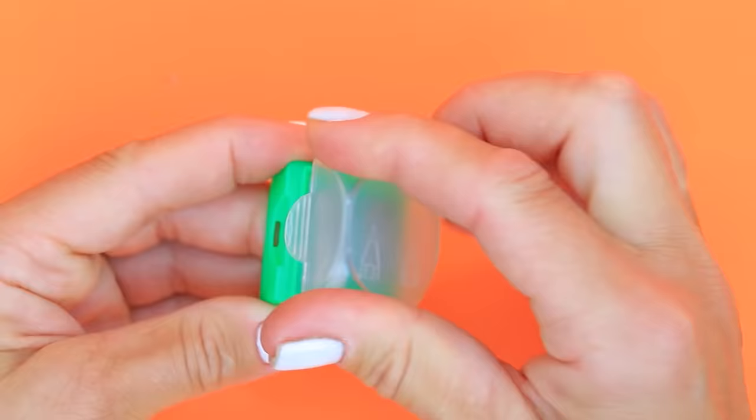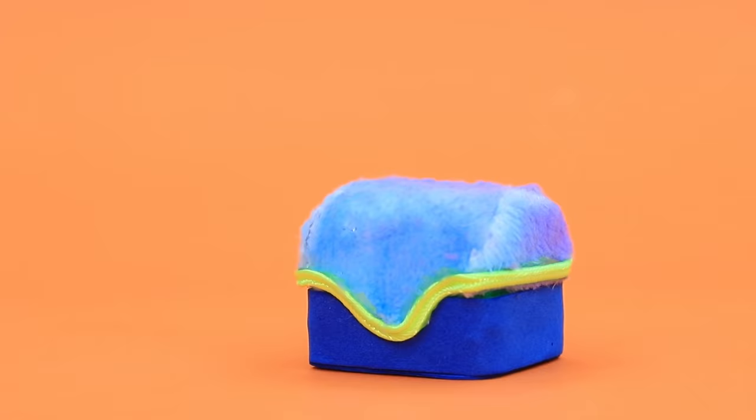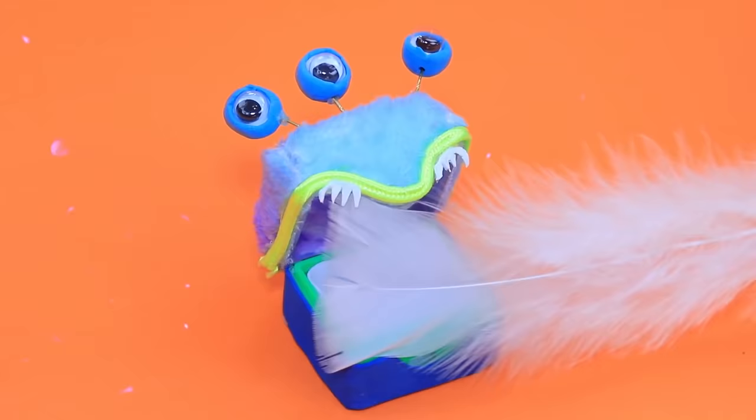Empty out an old pencil sharpener. Nice, let's use it as a lunchbox. Wrap it in foam paper. There is artificial fur on top. Oh, the lunchbox is winking at us, and he's giving us a bright smile. And the lunchbox transformed from the inside.